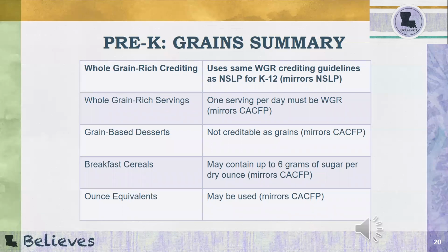This slide provides a summary of the pre-K meal pattern grain requirements. A few reminders include: grain-based desserts do not credit in the pre-K meal pattern, breakfast cereals have a sugar limit, and you must provide at least one whole grain item per day.